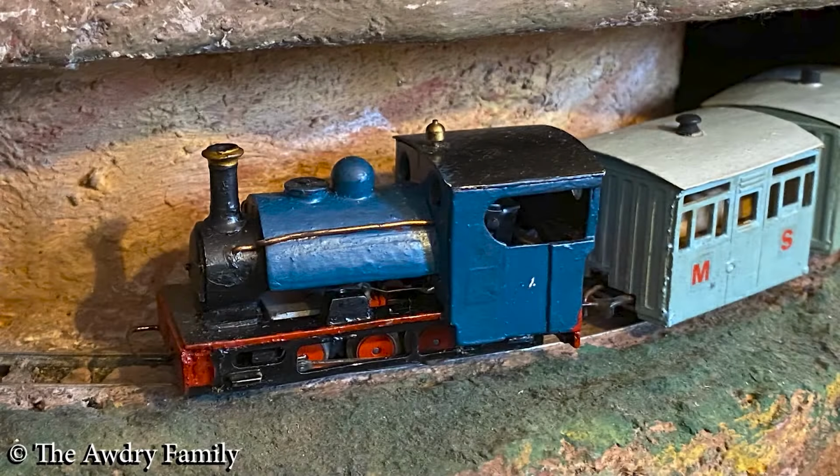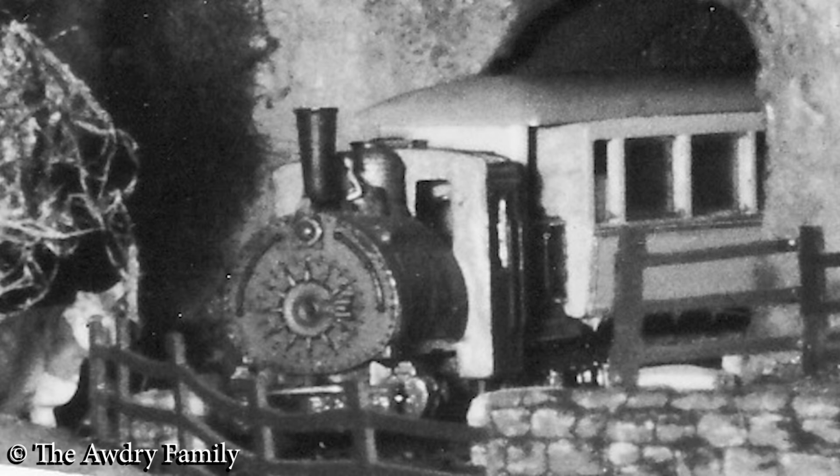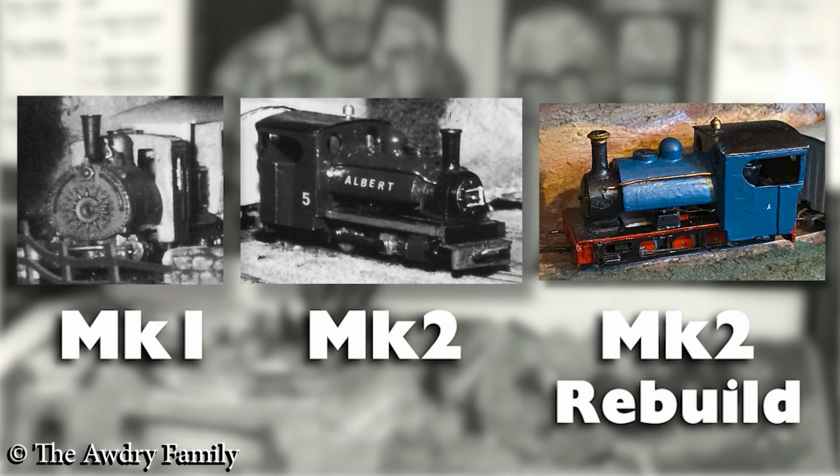Here we have Albert. Here we also have Albert. This is also Albert. Believe it or not, all 3 pictures I've just shown you are of the same model. Albert has had quite a long and eventful history.